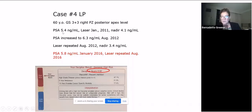And over the years, we followed him. And then in 2016, his laser was repeated in August because his PSA continued bouncing up and up and up. And it was unsurprising that with a Decipher score of 0.82, he did develop this recurrence. The interesting thing about him was also in his genomic panel, not the clinical one, the research use only one.